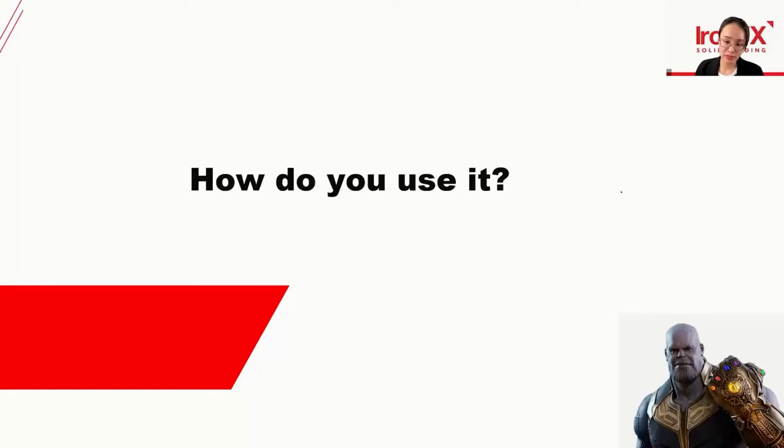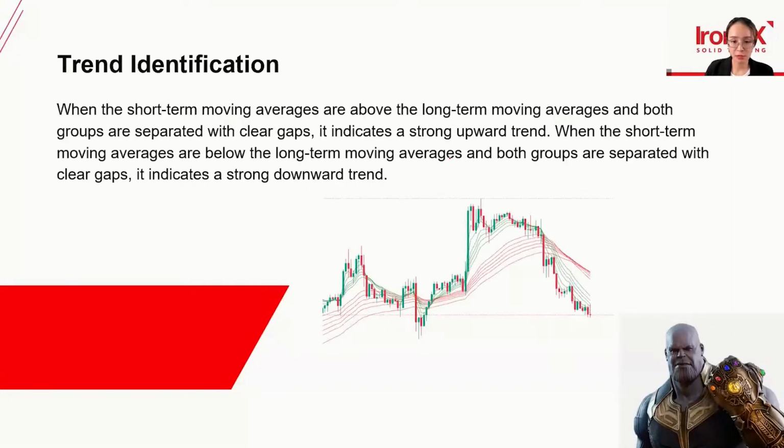And how are we going to use it in the chart? You can use GMMA to identify trends. When the short-term moving averages are above the long-term moving averages, the green one going above the red color, that will be identified as an uptrend. So when they cross, we are going to buy over here.